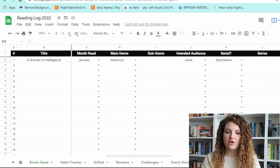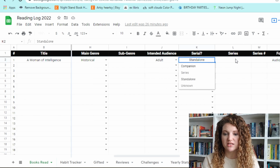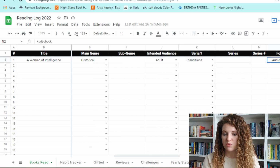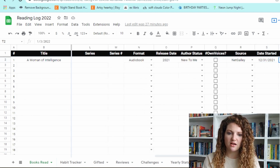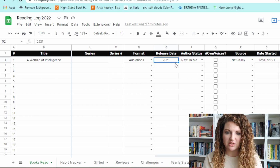Serial means whether it was a standalone, a companion, whether you don't know if it's a series. You can put the series it's part of, the number in the series that it is. Format, this one was audiobook, ebook, physical, you can put in. All right, let's go over release date. I'm just putting the release year because that's all I really need to know.